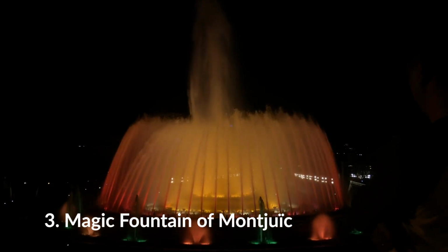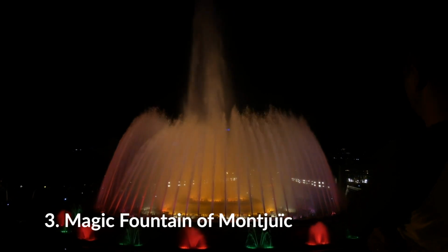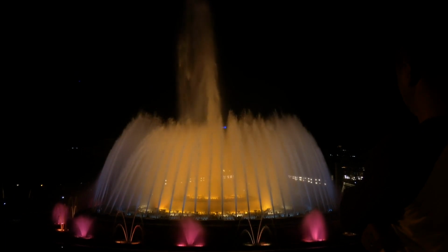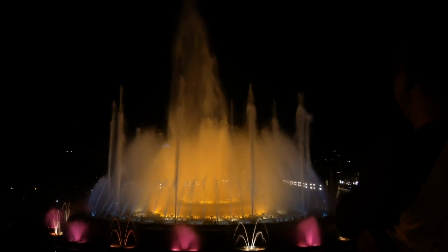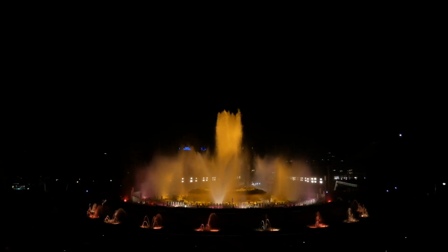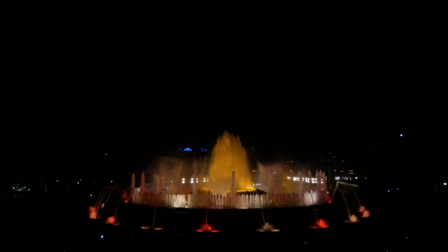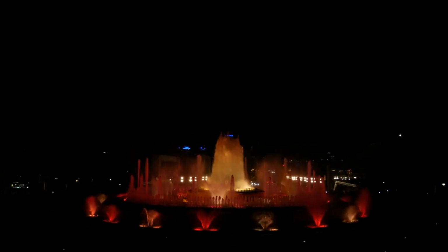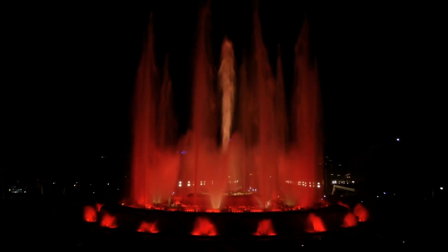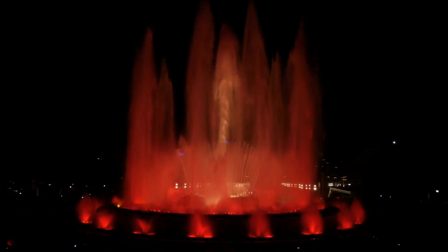Then I would say the other one would be probably the Magic Fountain. If you go at night, they have 2 shows. I think one at 8, one at 9, or one at 9 and one at 10, something like that. But it's awesome. It goes to music, there's lights, and it's just a fun atmosphere. It's crowded, but if you can get a spot where you can see it, it's well worth it. It reminded us a lot of the fountain show at the Bellagio.